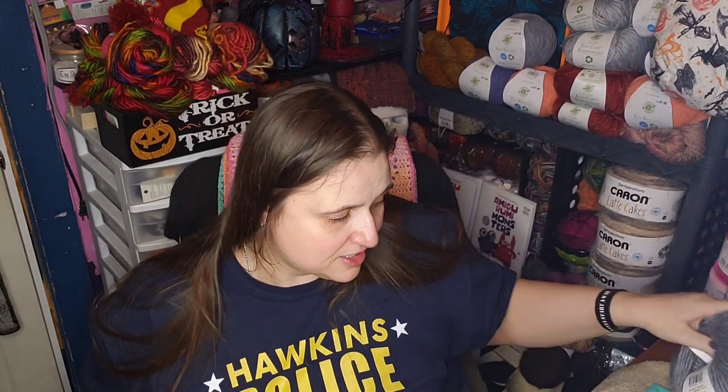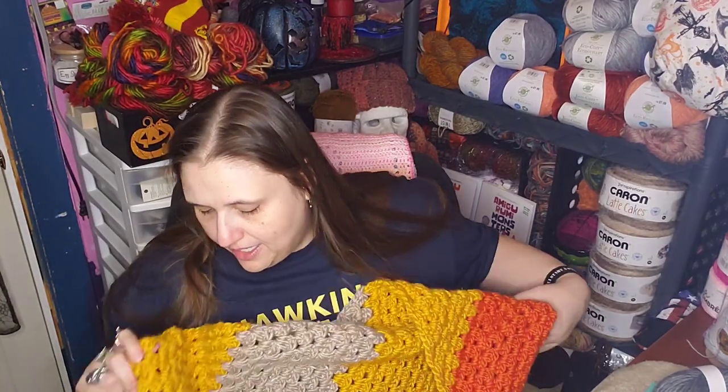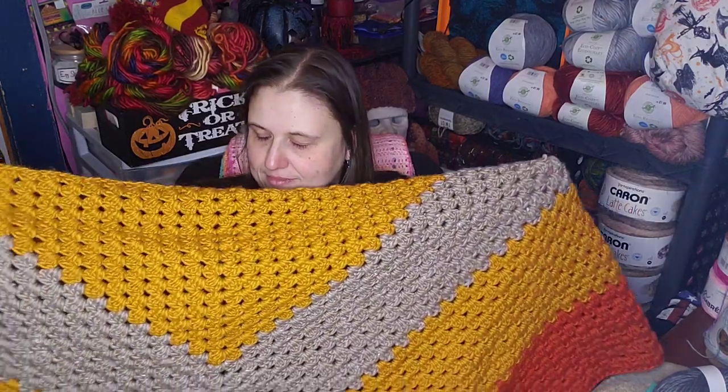So my project that I'm about to show you would be completed, except I'm going to stick this at the bottom of it for like an accent stripe. So, you know, I have been working on this just like mindless granny style shawl. Wow. Brain fart. It wouldn't be an episode of mine without brain farting, right?